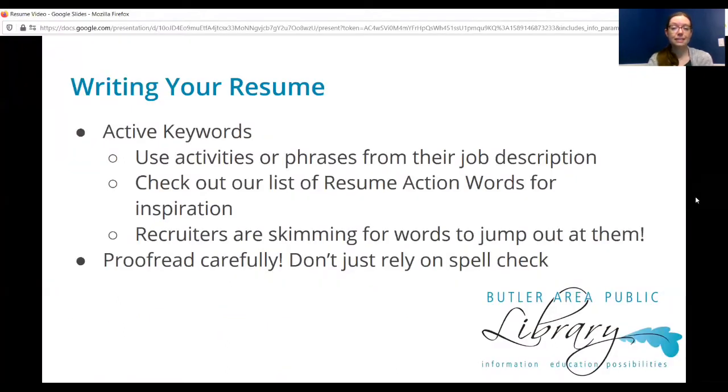And recruiters are skimming for words to jump out at them. So make sure you're using interesting words, you're not repeating the same one on every bullet point, and you're trying to use specific words or phrases from their job description when you describe the tasks that you've done.